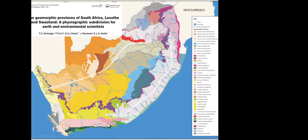It separates out parts of the Karoo, the Northern Cape Panfelt. The Kalahari is very obvious. The Southern Kalahari Mountains, very different from the adjacent Gar Plateau. And then up here in the Vaal catchment, able to differentiate various areas. And then you've got the coastal plains. So these are individual geomorphic provinces.